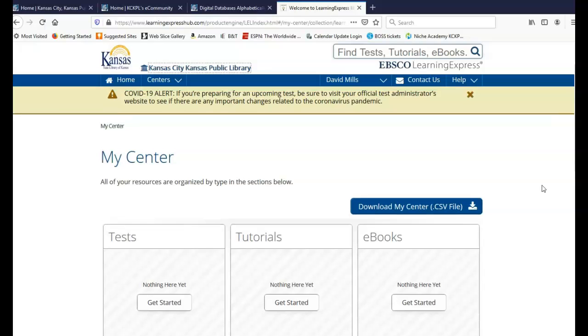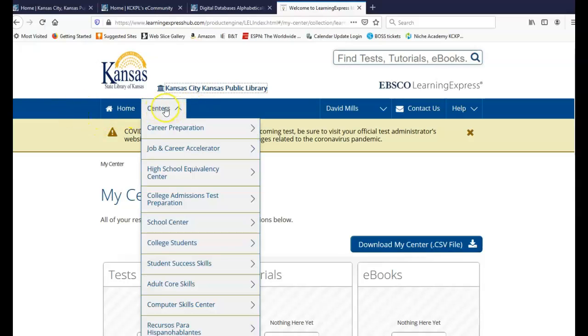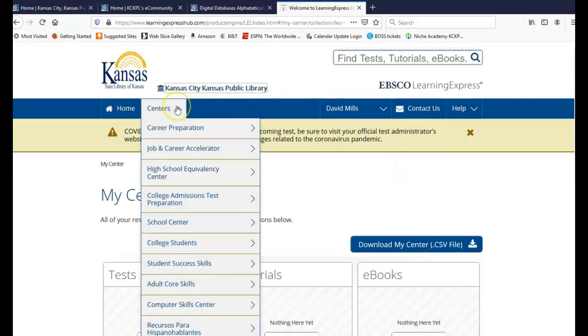But for our purposes right now, we want to learn about the job sites that I talked about earlier. And so I'll direct your attention up here on the blue bar. We have the home button right here. We have the careers drop-down list right here. Your name right here indicates that you successfully logged into LearningExpress. But we're going to go ahead and go back to the drop-down centers.